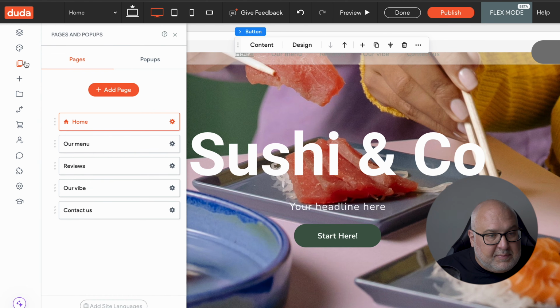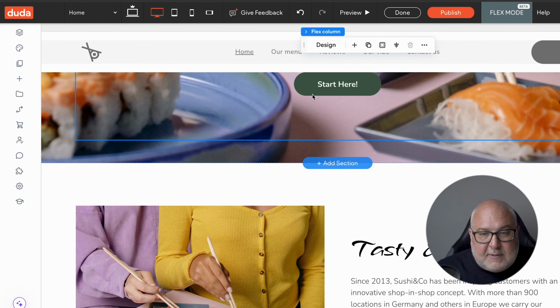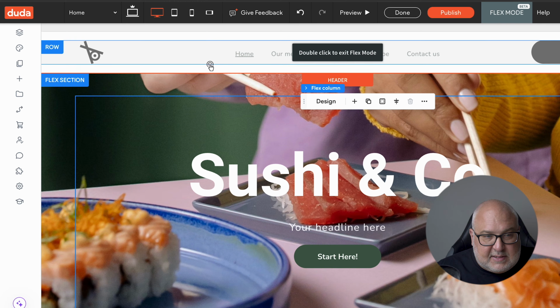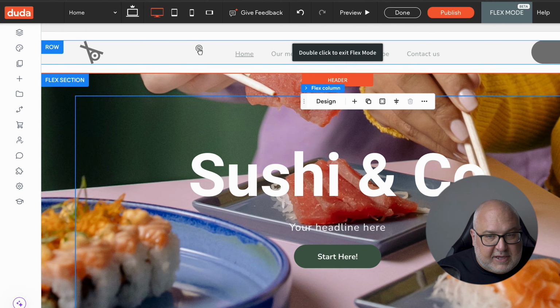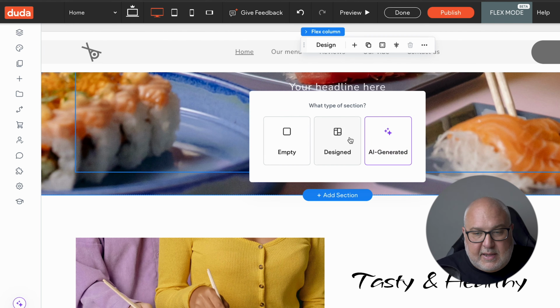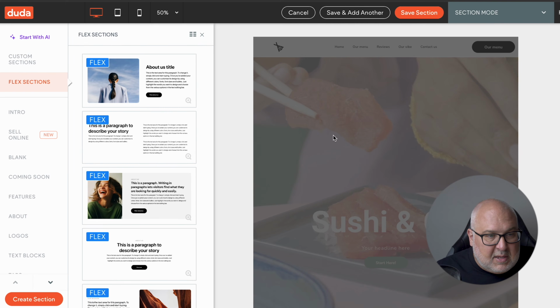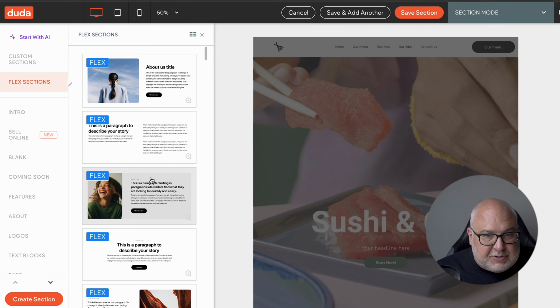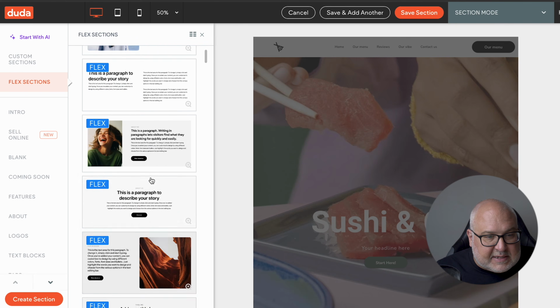All right, so pages, you can do those. So let's add another page. Actually, let's add another section. I'll show you how that works. So you can see there are sections on this site. There's the header section, that was the default menu navigation right here. There's this flex section. You can add a section right here. So click on this, and I'm going to add a design section. And this gives you a lot of easy-to-choose-from pre-made designs depending on what you're looking for. So these are the flex sections.